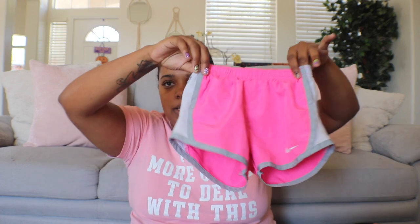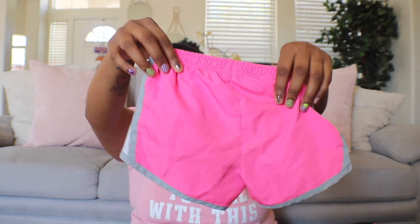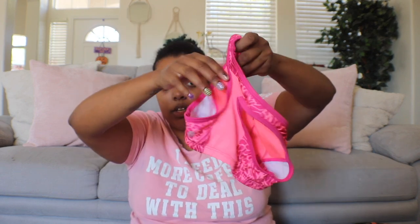I picked up these little Nike dry fit shorts. These are for my toddler. They're a 4T, but she actually can just walk around in them and stuff. I also picked this little top up. This is a Champion sports bra, size small. It's in really great condition. I thought that was really cute.